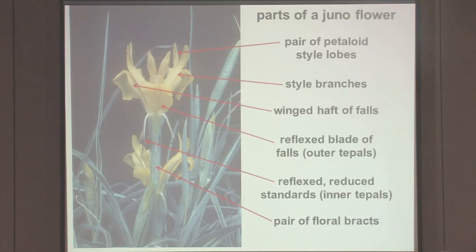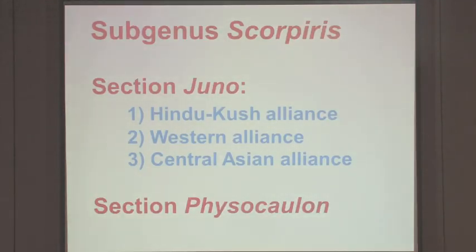And then, of course, with Junos, you have a pair of floral bracts, and the character of the bracts is often very important in Junos. Subgenus Scorpirus, as it's more correctly known, or the Junos, is divided into two sections by Rodionenko, which we accept, and section Juno consists of three distinct geographic areas: the Hindu-Kush alliance, mostly from Afghanistan, the Western alliance, so Western Asia and sub-Mediterranean, and then the Central Asian alliance, mostly Russian Central Asia, and then section Physocaulon.